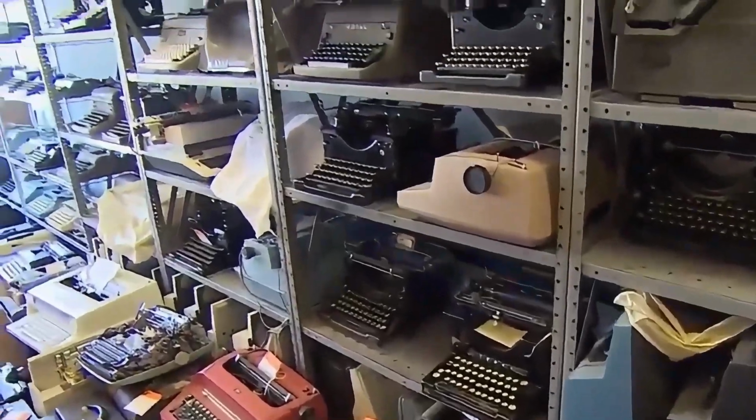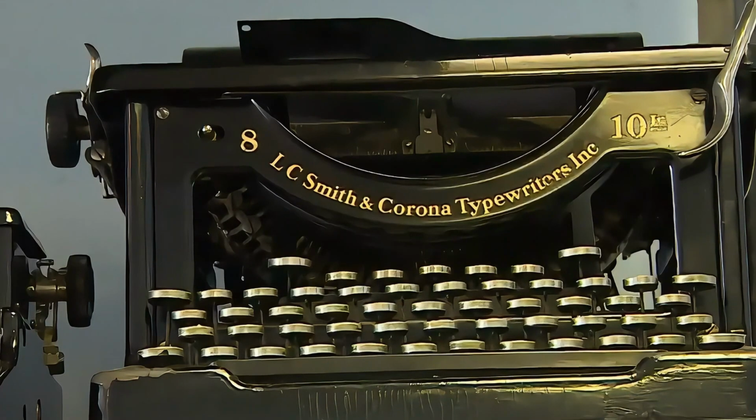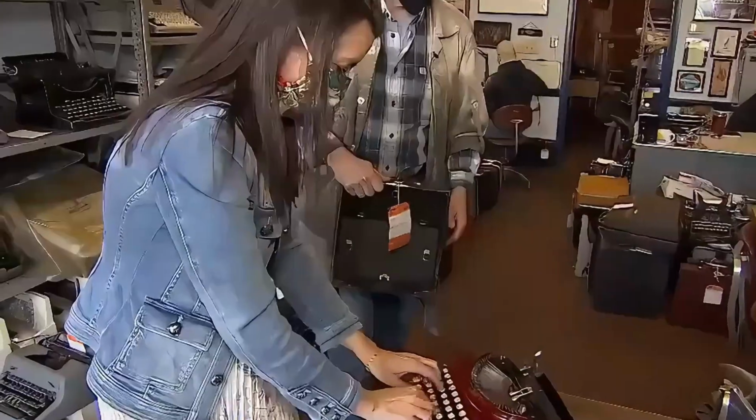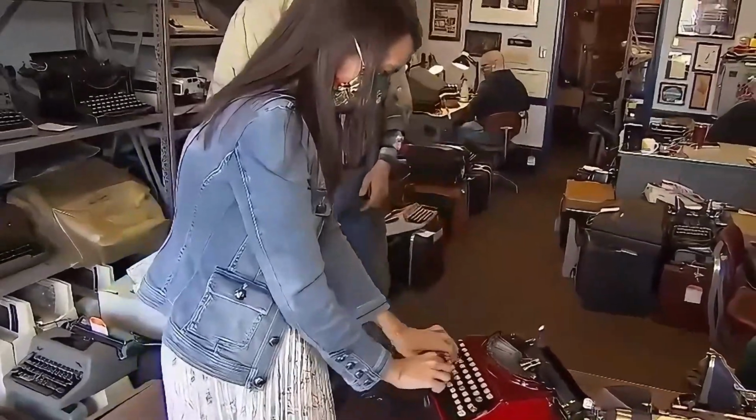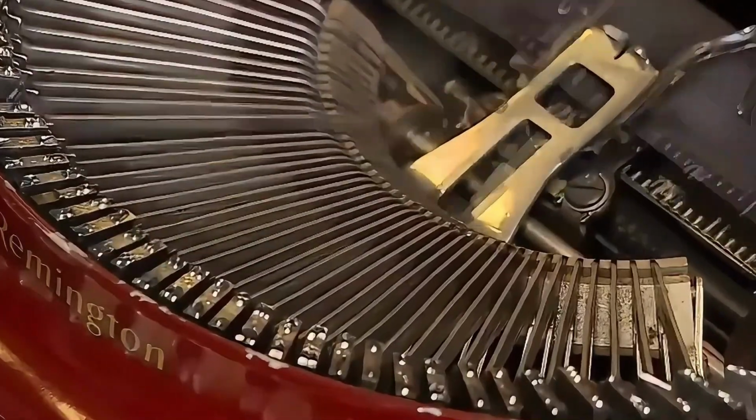Tom Hanks' typewriter collection is simply awesome. It's a showcase of nostalgia that reminds us of simpler times when creativity flowed through the clatter of keys. His passion for typewriters truly celebrates the art of writing in its purest form.